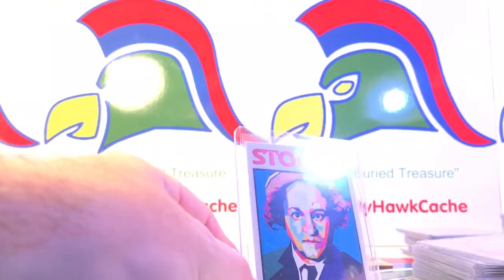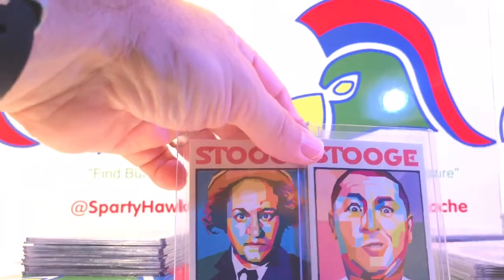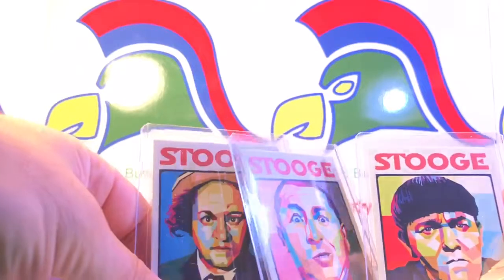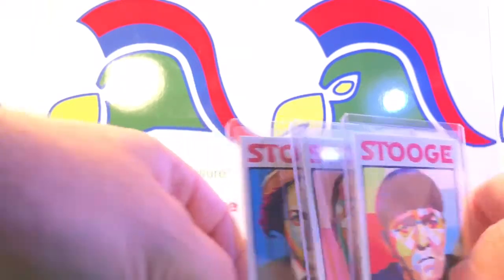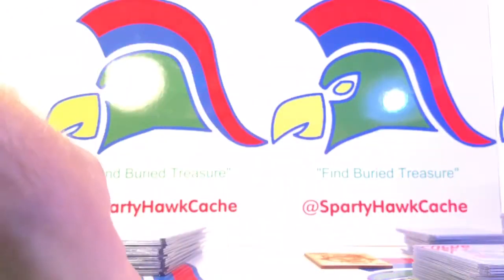The first 3 here start off with the Three Stooges. Let's see if I can do this without blocking the light. Larry, Moe, and Curly. There you go. Three Stooges. Pretty neat. This is another card set, I think.